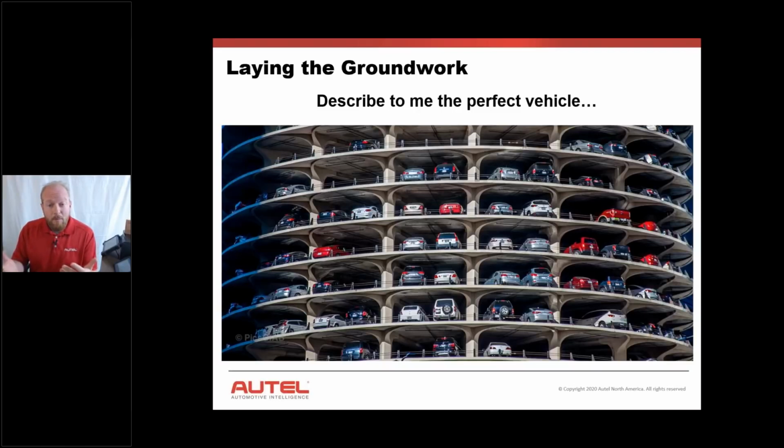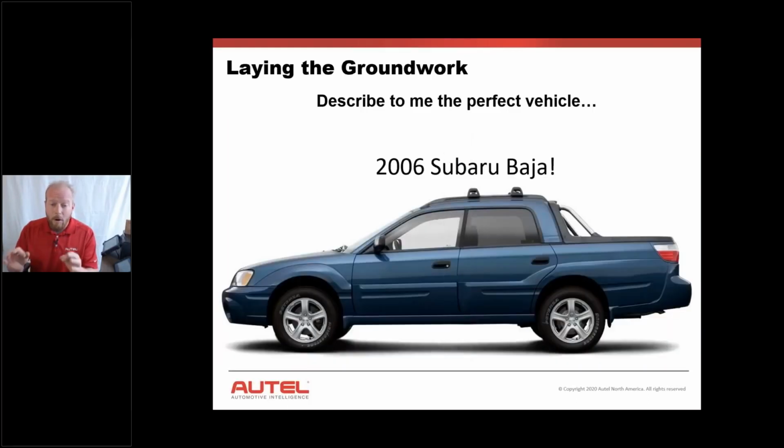And then there's people that need to be able to haul stuff. You need to be able to bring stuff with you. So if you think about this and we put all those things together, what is the perfect car in the industry? And the answer to that is the Subaru Baja. Yes, that's right, I said it, the Subaru Baja. Think about that. It checks every one of those boxes.